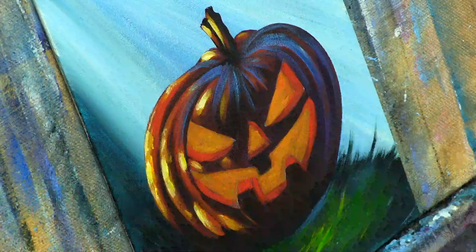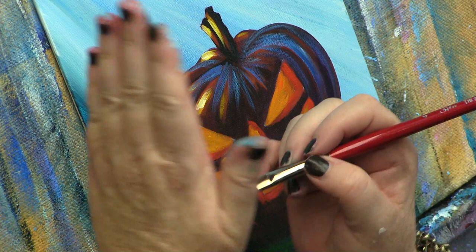I'm going to get some more yellow on my brush and come to, where's our light focused at? The left. So I'm going to make sure that my yellow starts to focus.